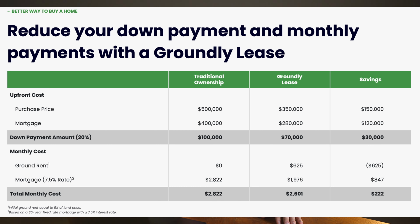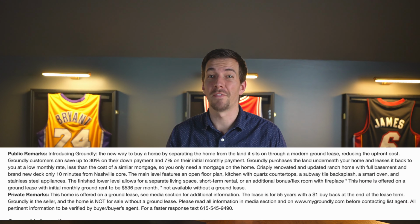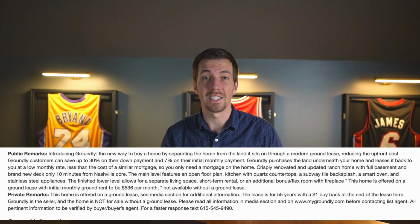Yes, you heard that right. You don't actually own the land. This company called Groundly owns it. And on top of that, if you buy this house, you don't own the land, and you have to pay a ground lease of $536 for the next 55 years.